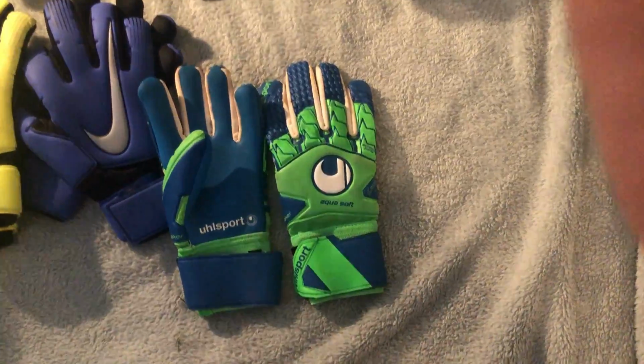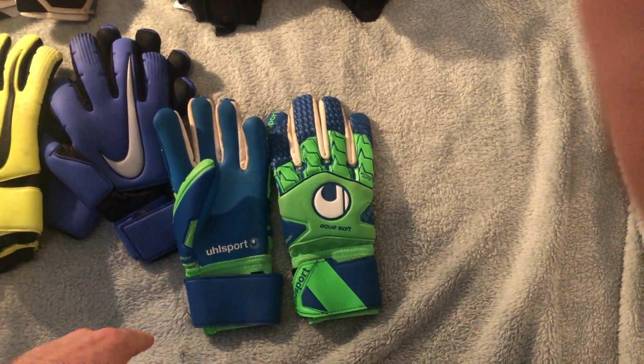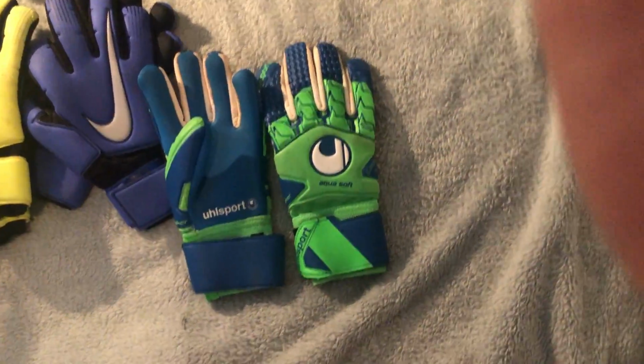So I have this pair of Allsport Aquasofts. These are actually a size 8. They probably fit like an 8.5. They're a little bit tight for me, to be honest. I got these for €9, so I just couldn't leave them there, you know. Even if I didn't wear them, I just couldn't leave those there.